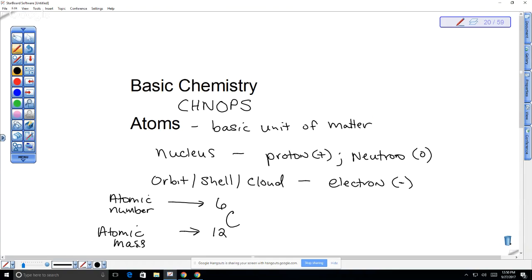Now notice that the electrons are not added into the mass because they are super small. They could be just waves of energy, or they could be particles. You can view them both ways depending upon what your interest is. And so they essentially have no mass. The electrons have no mass.